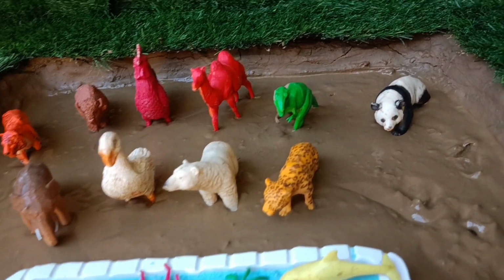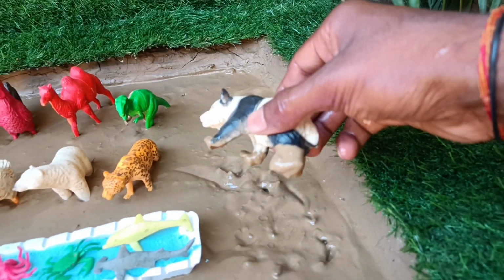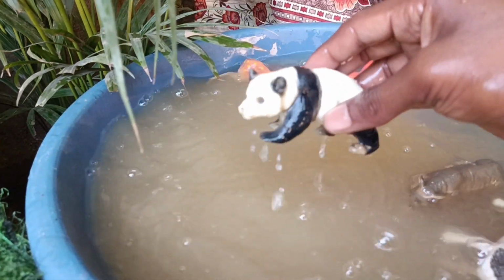Next, you have the wild animal, panda. Let's clean it too. Pandas spend most of their time eating bamboo, consuming up to 12 hours a day.